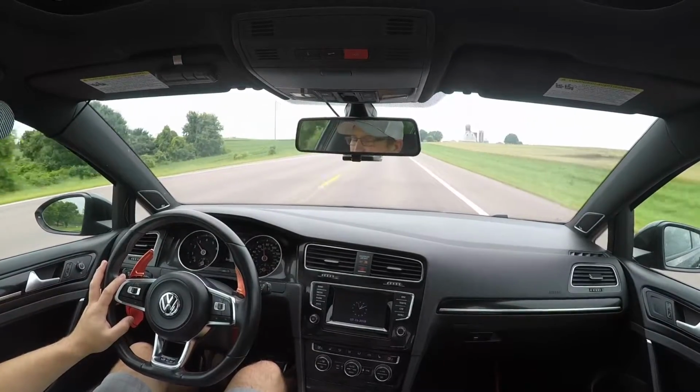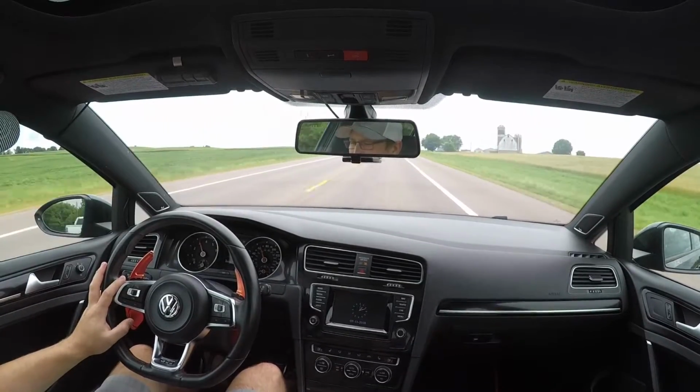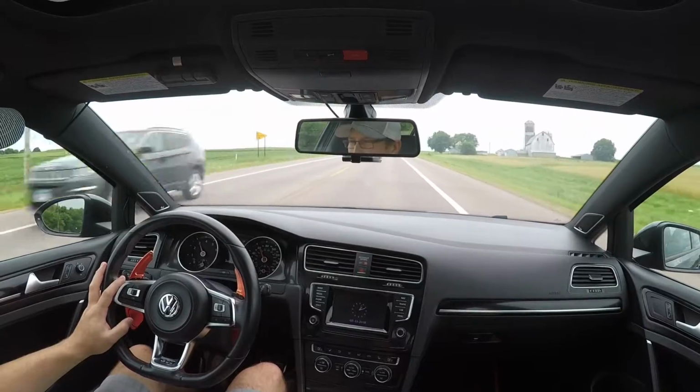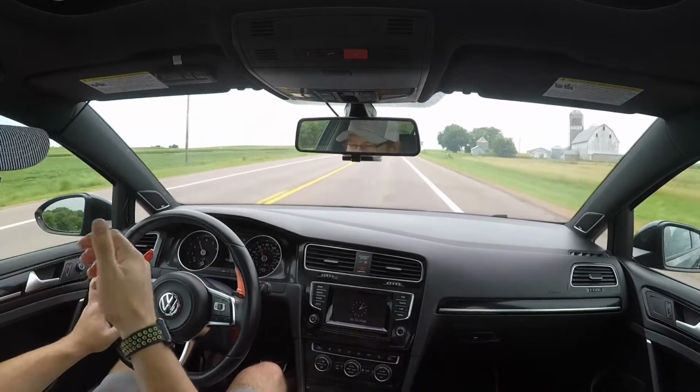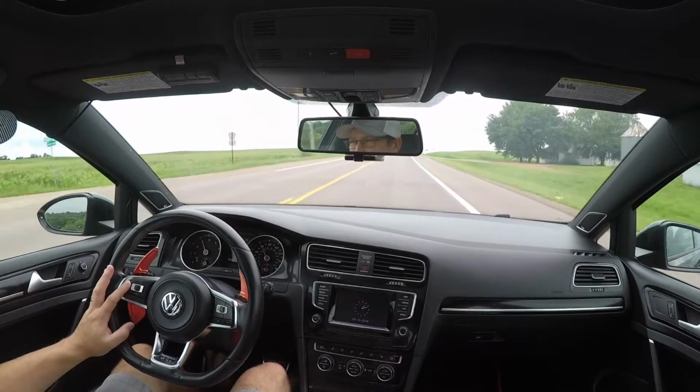And it surprisingly shifted pretty fast. It didn't rev it out, which I like. It was about 5,500 right when the torque is right there, so that was a good shift. I like that. And it is keeping it in fourth gear downshifted. You heard it.